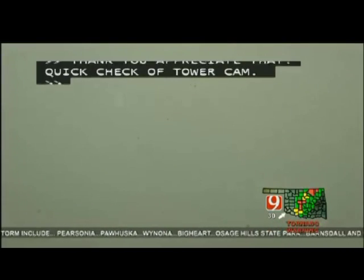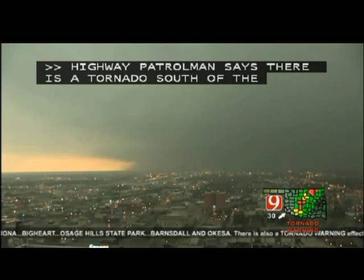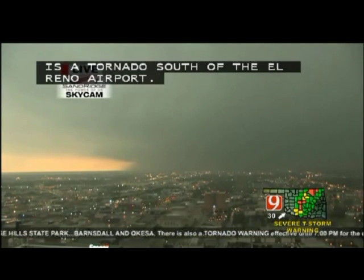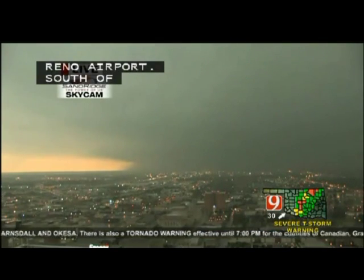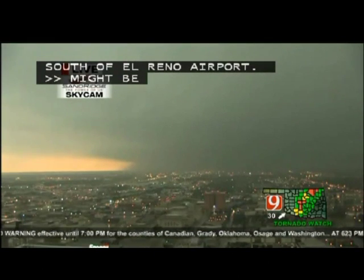Okay. That's what the west storm is. I'm sorry, what is that? It might be Integris. It's on Channel 4. Let's take a look at that shot. There it is. We're looking to the west. And Kelly, I flat missed what you were saying. Go ahead. Tornado on the ground south of the El Reno Airport. Highway patrolman there has eyeballed it and is taking cover.